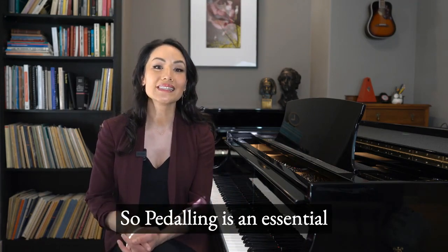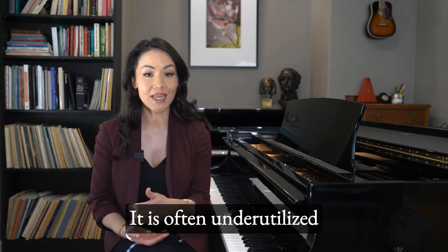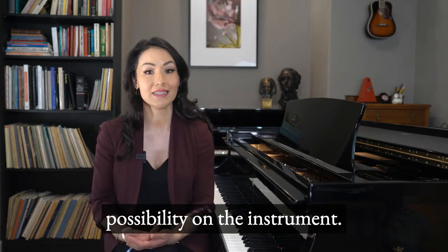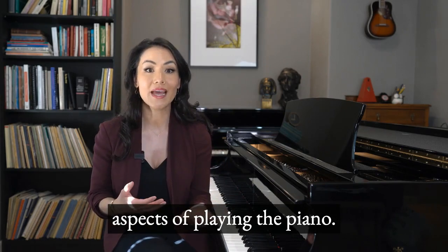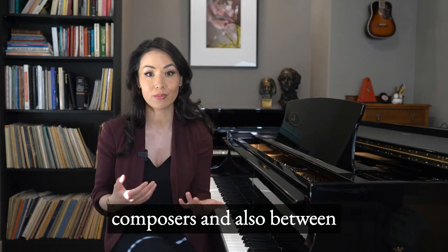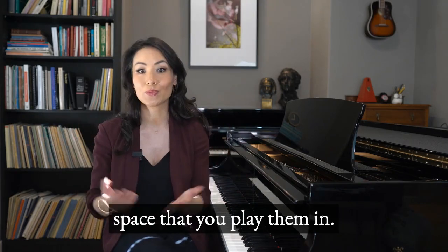So pedaling is an essential skill for any proficient pianist. It is often underutilized and undertaught, but it can open a world of possibility on the instrument. It is one of our most personal aspects of playing the piano. It changes from piece to piece, between different genres and composers, and also between different pianos and even the space that you play them in.